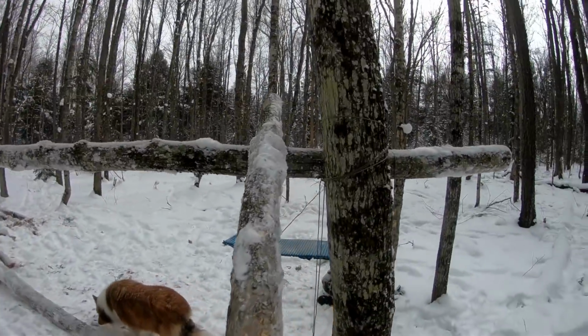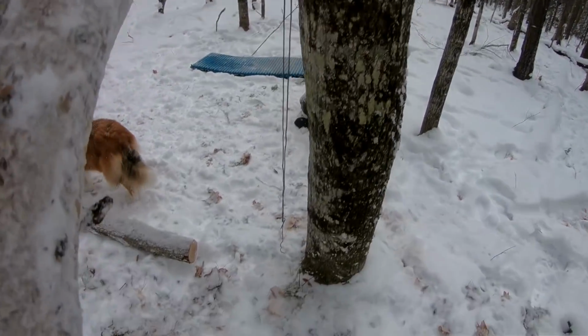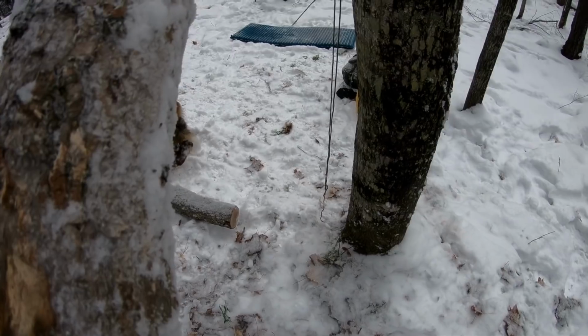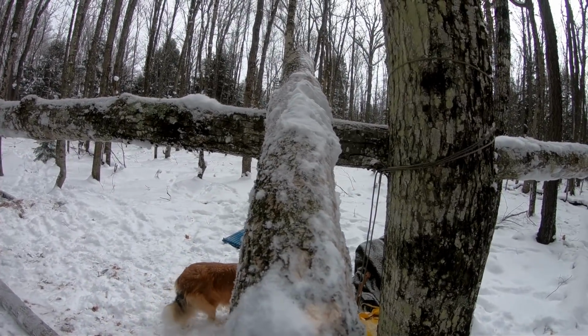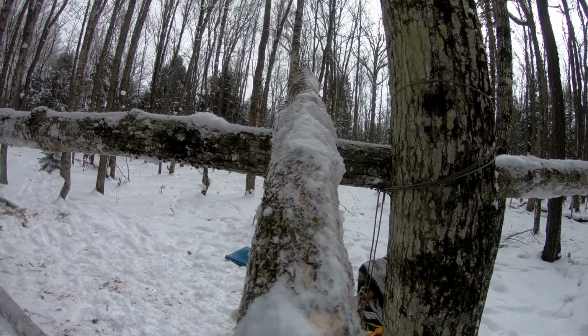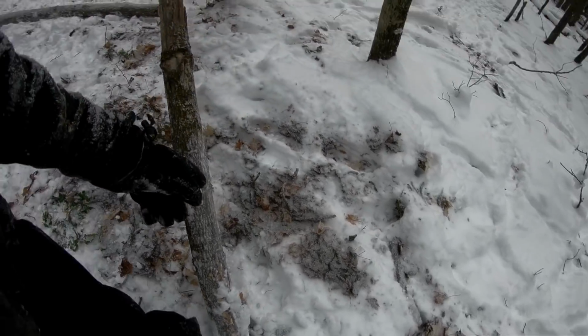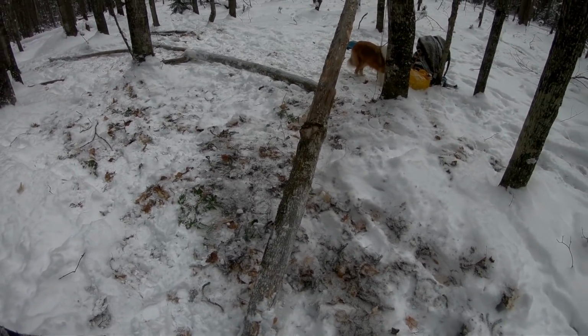So I'm gonna leave a little gap between the tree and the first log so that tomorrow I can build up a wall right here. I probably won't get to it today, but I'll build up a wall right here and the logs will lay right there. I want it to go on the outside of this log, so I can't have it there. But you can see that ground's a little uneven. It's okay, we'll figure it out.